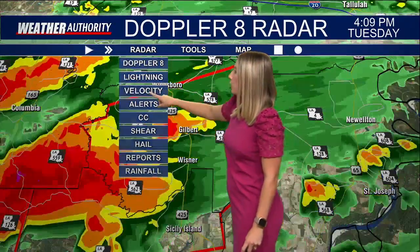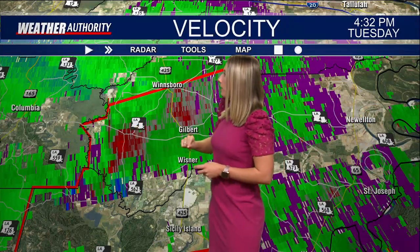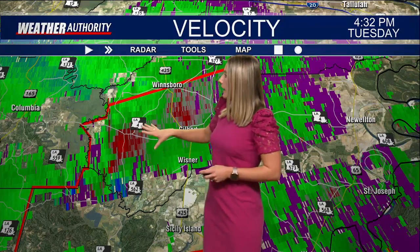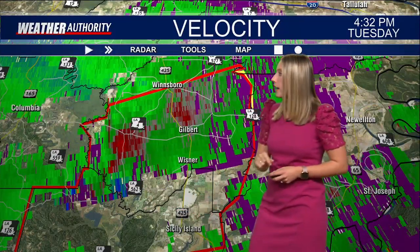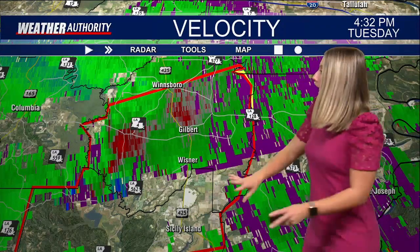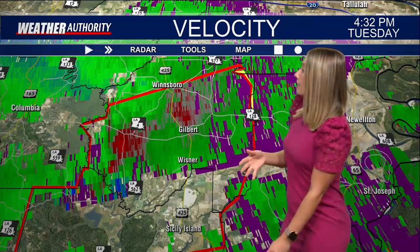Now, as for the velocity, let's check on that because again, this shows us where that rotation is located within the system. And it does still look like it is just to the west of the Gilbert area. It looks like it's a little bit more northerly of the tornado warning. So it is kind of staying away from the Sicily Island area, but still make sure you're in that safe spot for the next 28 minutes. That way we can get this active weather cleared on out, but we still have to watch the other tornado warning that is just to the back southwest side of this system.